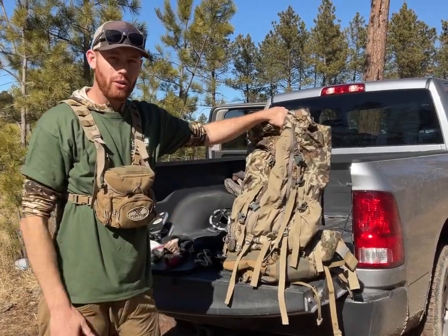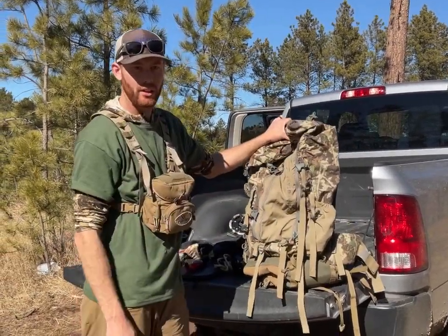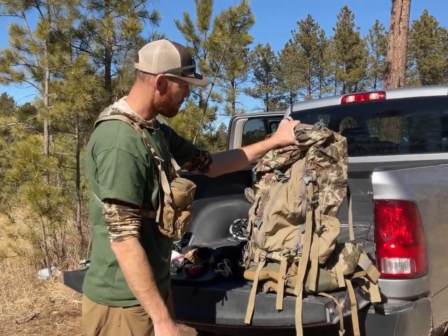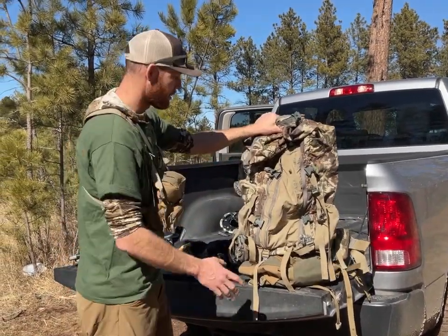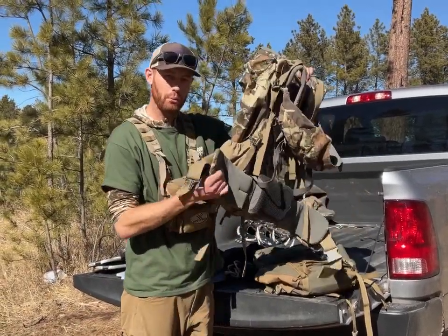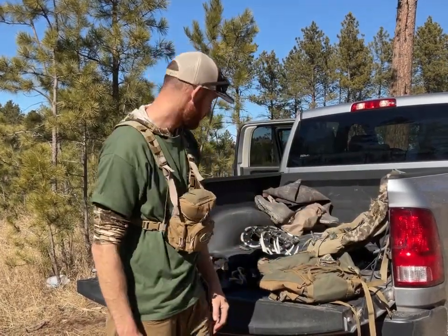If I'm going for elk, because if I find a bunch of elk, this has got a lot of room to strap a lot of antlers to it. Six antlers would be a really, really great day of shed hunting, but six antlers on the smaller pack just almost isn't going to fit. And you really, really don't want to have to leave anything behind. So that's a really nice thing to have, a bigger pack, maybe some more comfortable hip belt padding and everything. Or a frame pack. There's a lot of options for that.